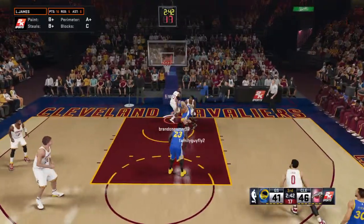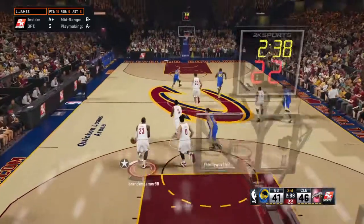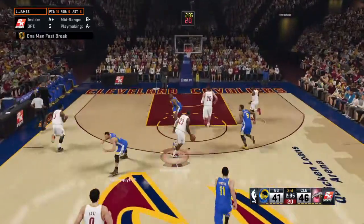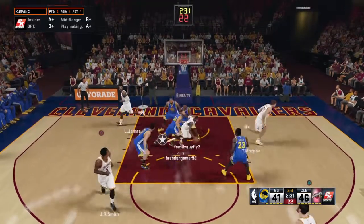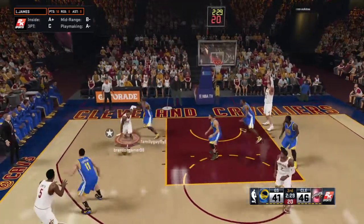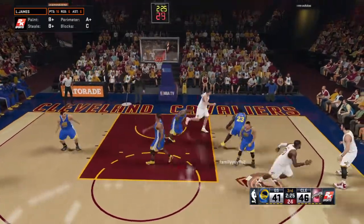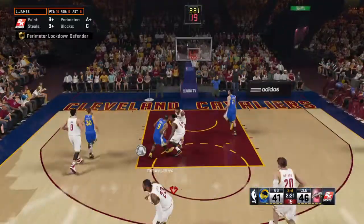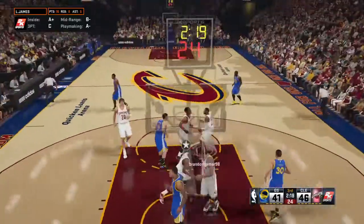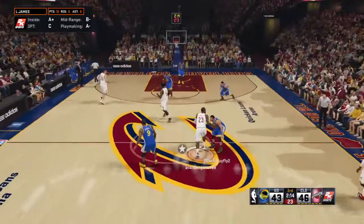It's Thompson off the drive. Puts up the baby hook. Smith with the defensive effort. 4 on 3 as they bring it up. Scooped up. Irving kicks to James. Pass to Mozgov. And stolen by Barnes. 3 on 3. And he gets it to go. And that's 10 points for Iguodala.